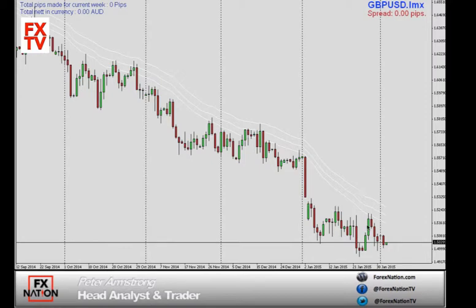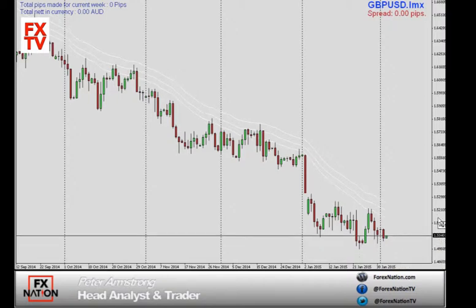Right now, we have a consolidation phase in the pair that just needs to be broken out of, and it's going to take some sort of fundamental data to do that, and quite possibly could be Thursday's Bank of England meeting. So we'll stay tuned on that. However, if we do get an interest rate cut from the RBA, I won't be surprised if we see some drifting lower of pairs against the US dollar in general as a result, and we could just see it move a little lower in the session.